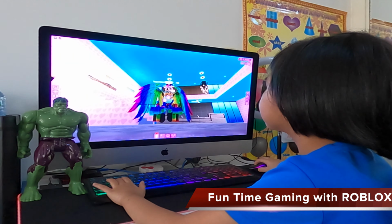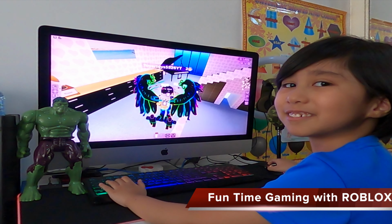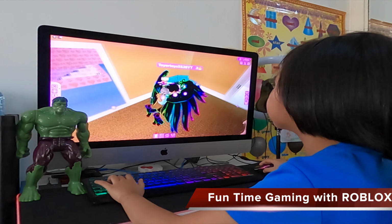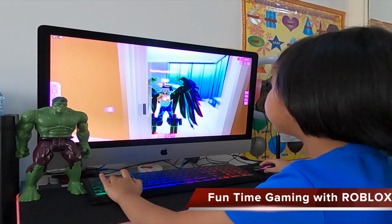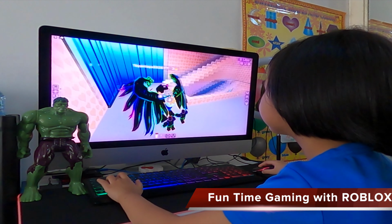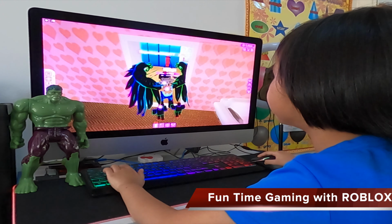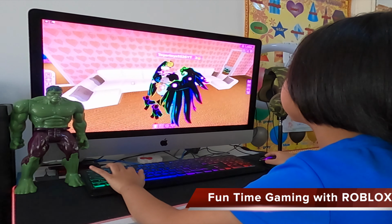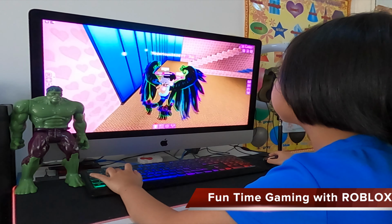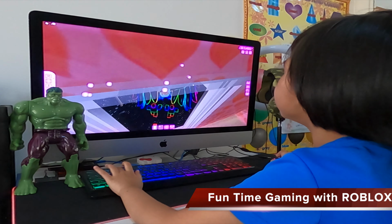So this is my house. I have my piano here. This is my room. This is my gaming setup. This is my bedroom. And here is the kitchen. And this is the workout room. And this is the playroom. And the bathroom. And last, the study room.